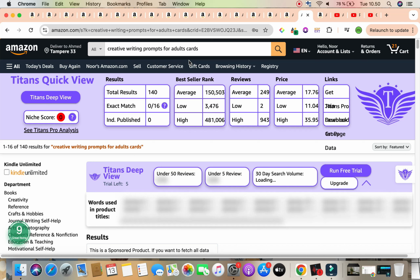Absolutely amazing. Not only that, we have a strong keyword niche score of number 9 by Amazon Scout Pro, which is the highest on the scale when it comes to keyword niche scores.